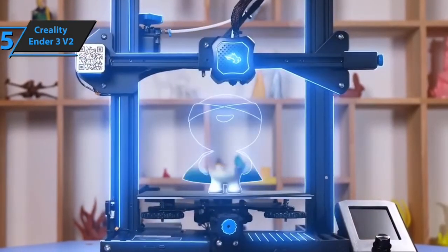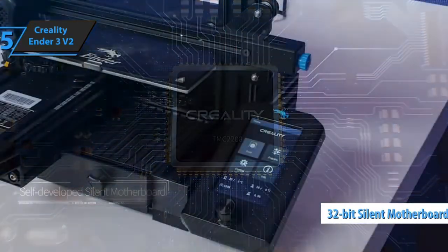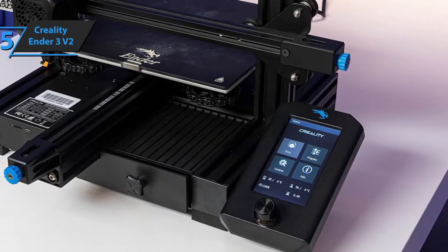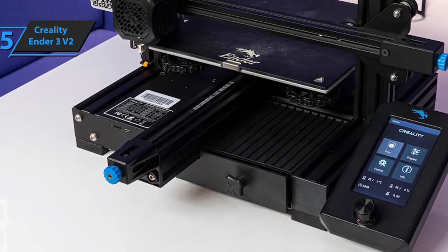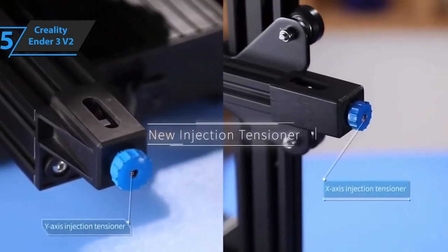The Ender 3 V2 adopts a self-developed 32-bit silent motherboard, which has stronger protection against interference, faster and more stable motion performance, quiet printing, and low decibel operation. Equipped with Meanwell power supply, this model meets all your needs for fast heating and long-lasting printing. Also, the power supply is hidden in the machine, which makes it much safer.